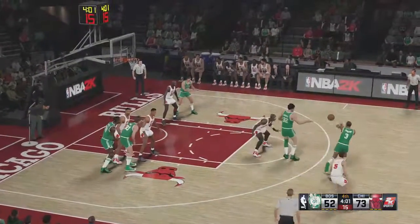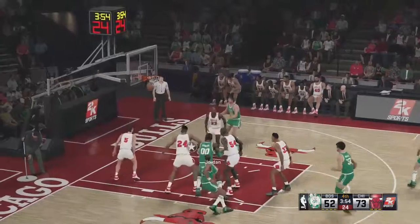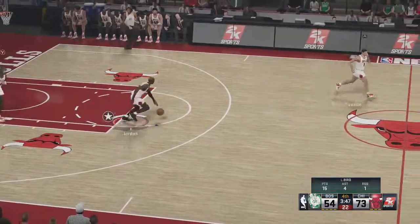Johnson kicks to McHale. Nice ball movement by Boston. Here's Bird, and there are the Celtics with another basket. And Chicago has possession.